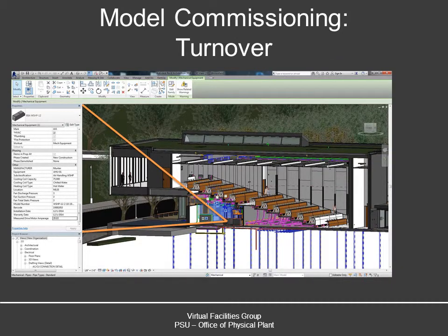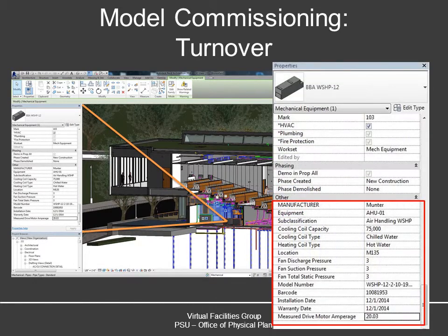And finally, we have the turnover phase. At this point, all the pertinent information should be entered into the model for turnover purposes, including all the commissioning agent's work, the static readings of the equipment, as well as the installation date, warranty date, and now we're looking for barcode information that we can track in terms of our CMMS system. So all this incorporated makes one good delivery to our facility management team.